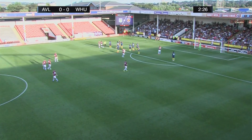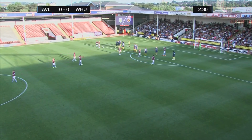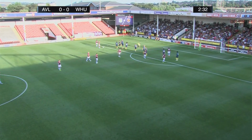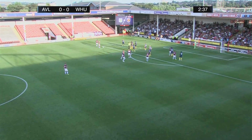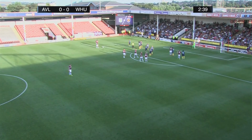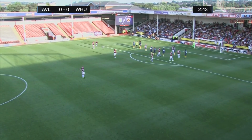Couple of interested parties here. One of them, Albert Adomah. Conor Hourihane also standing there. He scored a hat-trick here last Tuesday against Walsall. But this may suit the right foot here of Albert Adomah. He was one of the scorers against Burton at the weekend.